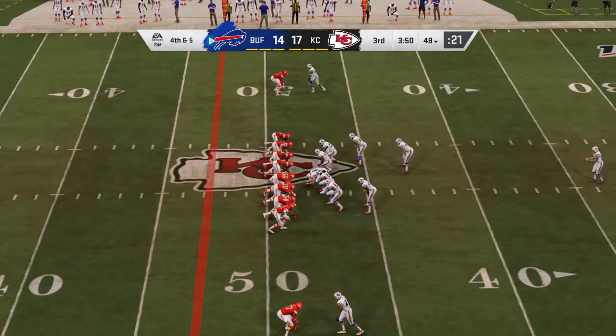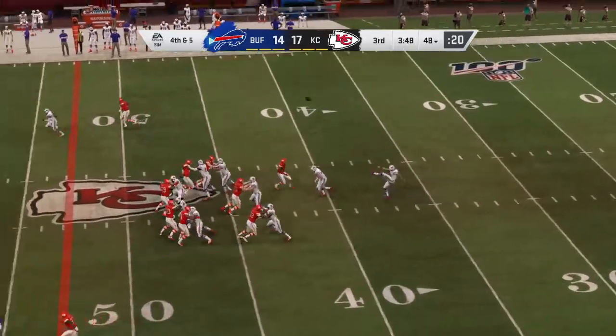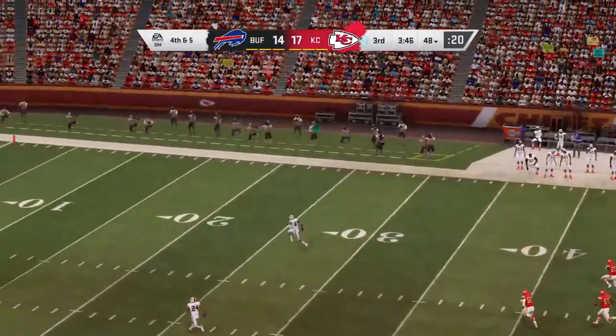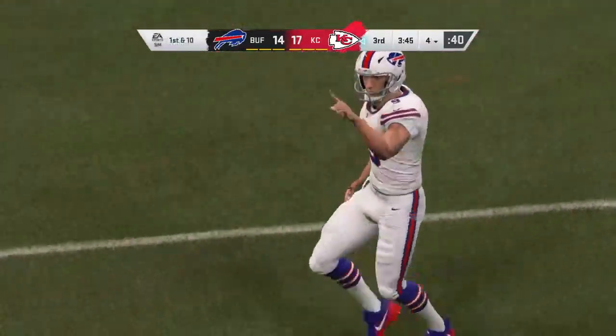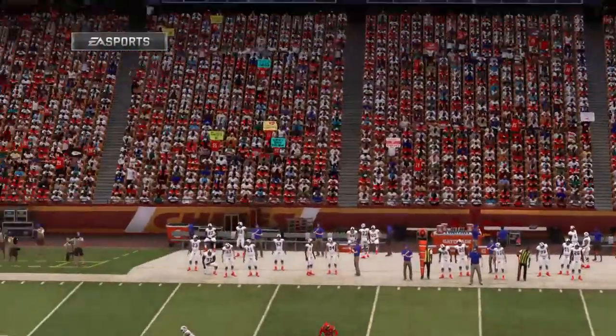The Bills send the punter out. He's been terrific so far. This is away and a very good kick angled for the sidelines. Out of bounds as he appeared to be looking for the corner. He got it. They're going to mark this at the 4-yard line.